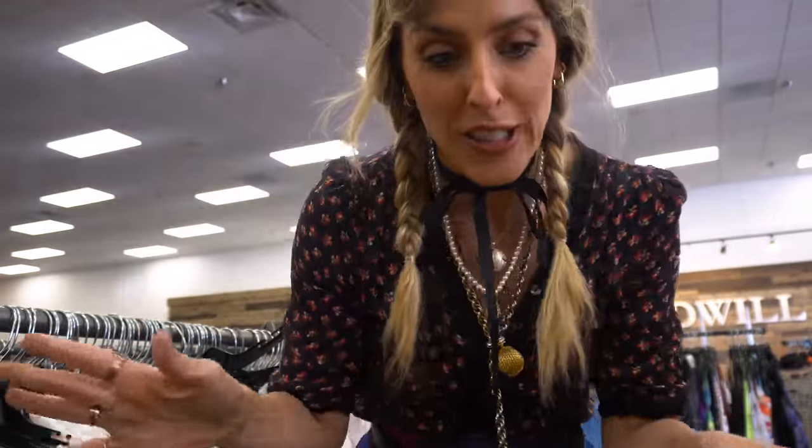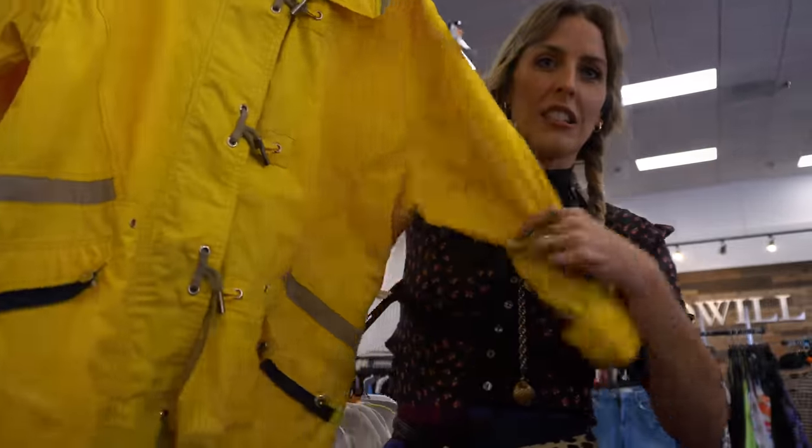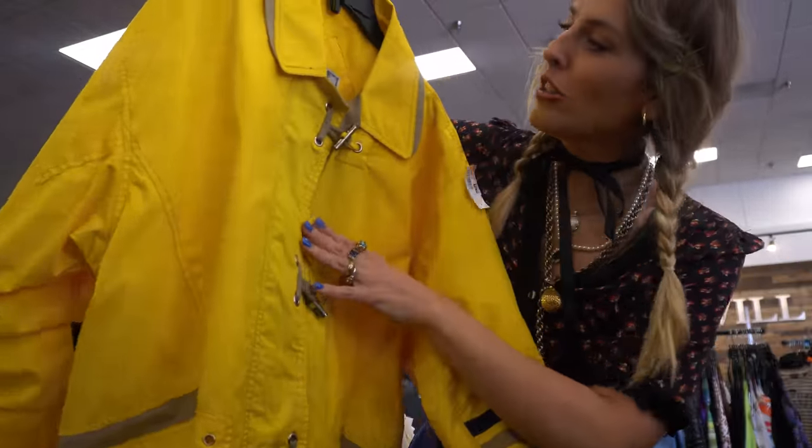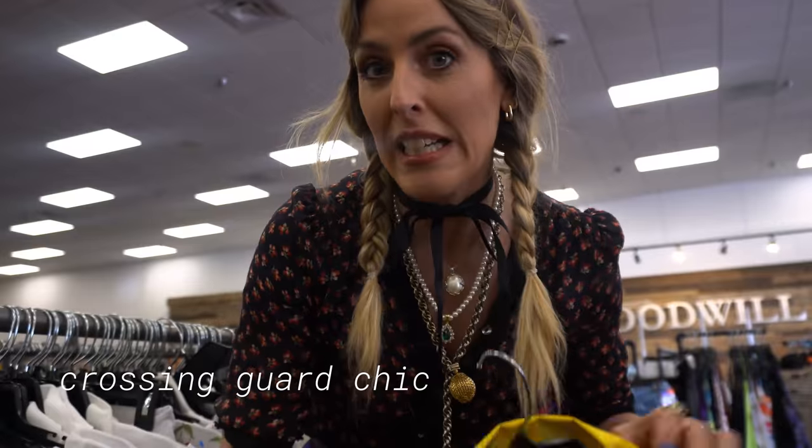This is all about color and fun. It's so cute. Look at this big yellow toggle jacket. I love the tag. It feels a little bit like I might direct some traffic, but kind of like that.